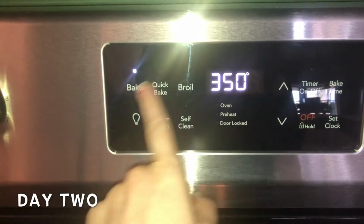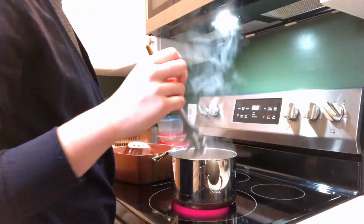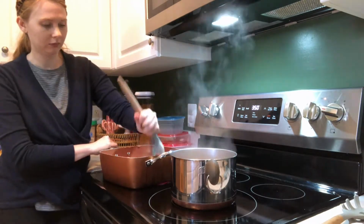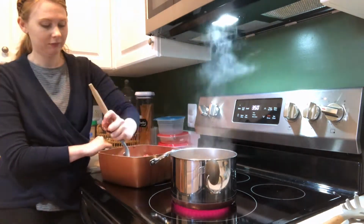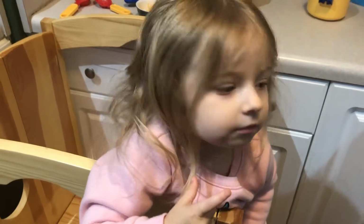So it is day 2 of this little clean with me, and I'm going to be starting off today by cooking some $1 million spaghetti. So I've just got some spaghetti noodles cooking per the package directions, and in the other pan I'm browning a pound of ground beef, a pound of Italian ground sausage, and I've chopped up about a half of a white onion and put in there with that.